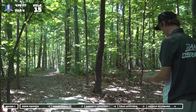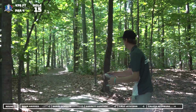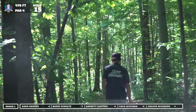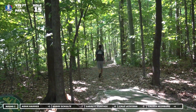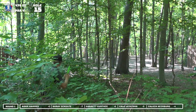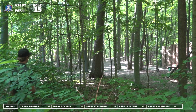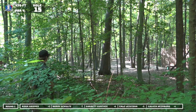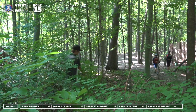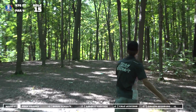Oh, not the kick he wanted. Adam early releases, that is not where you want to go. But maybe he'll have a look down the fairway. There's a pretty nice open. You were saying, Madison. I take it back. He tries to throw the forehand roller. And sometimes when you're on parts of this course, you could just put a blindfold on and just throw hard. Yep. And hope for the best.